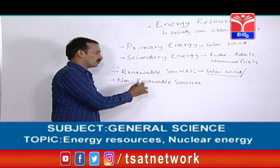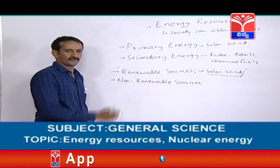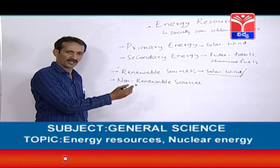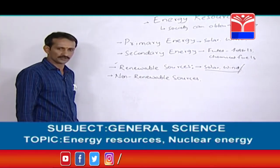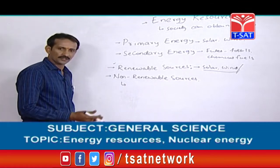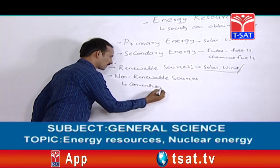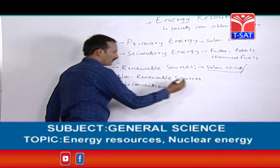And non-renewable energy resources: by gradually utilizing these kinds of resources, we can't regenerate these resources in the meantime or within a short span of time, hence these are called non-renewable resources. Of course, these resources are immediately usable, hence these are called conventional energy resources.